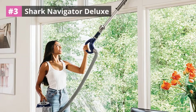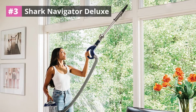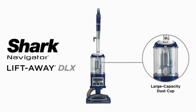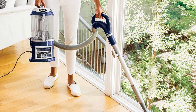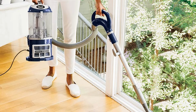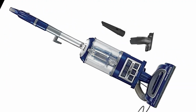Number 3. Shark Navigator Deluxe. There are plenty of Shark branded vacuums out there which are great for picking up long hair. The Navigator is corded and not as high-tech as some of their other models, but is still excellent at doing this job. Being a great vacuum for a shag carpet and bare floor alike, it is very lightweight and can easily be carried around the home, weighing in at 15 pounds.